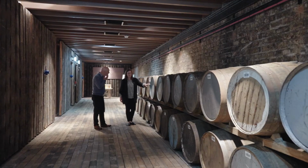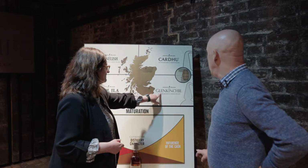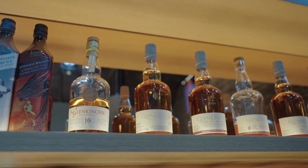You mentioned to me before that you have two main options for groups, is that right? Sure, one of the options we offer is an exclusive tour where a group of people can come along and do a tour of the distillery and have an amazing tasting at the end of that. And the second option actually happens right here where we're standing or sitting. This is the amazing new bar here at Glenkinchie, and here we offer a tasting experience.